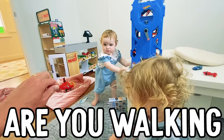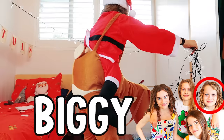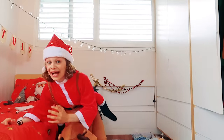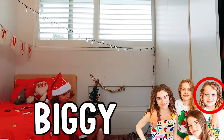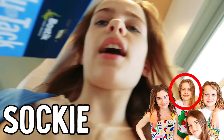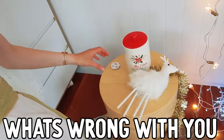Oh, Charm, are you walking? No. Toothpaste! I cut it off the part that connected to the lights. No. Oh my god, no! Are you crying? Got the blue tack right here. Reindeer goes on here. What's wrong with him?